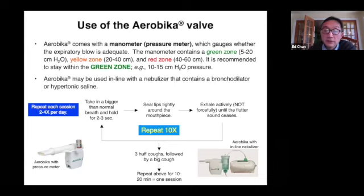No, absolutely. Okay, so I'm going to do this as if the nebulizer is there, okay? So I'm going to be inhaling through the mouthpiece. I think even if the nebulizer wasn't there and you inhale through the mouthpiece, which is what the manufacturer recommends, I don't think it's a big deal. So, to inhale through the mouthpiece.